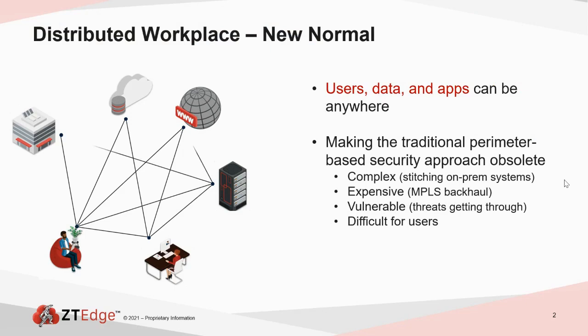Before we go into the solution, let's set context, the new normal that all of us are living in. This distributed workplace, which I believe will be with us from here on out. In this environment, users, data, apps, as we all know, can be anywhere. Users are typically now outside of the office, although starting to head back in, which is great. So with this distributed workplace, the traditional perimeter-based approach to security has become obsolete.